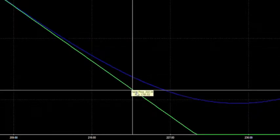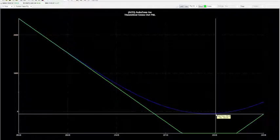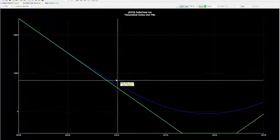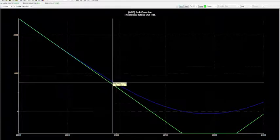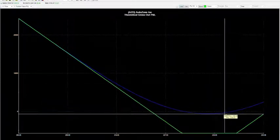Now, if you look at the blue line, it is basically looking at this in a price as of today, end of day trading, and the movement that would occur with the pricing of the strangle during the day. So you still see that you've got a little bit of a smile, which is what a long strangle is going to look like, just as much as a long straddle is going to look like.